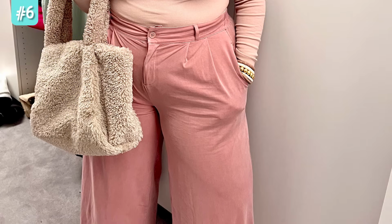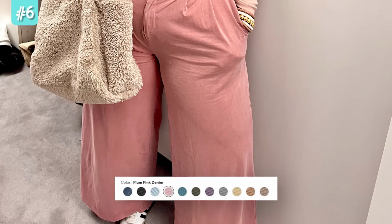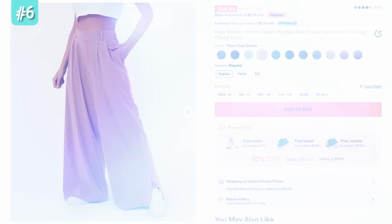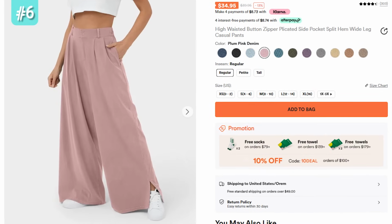It's funny how I am just very into these monochromatic looks. I always have been, but particularly in this video, I feel like these pink pants here. So I am in the shade plum pink denim. They're not denim, I'll explain. And these come in, it looks like, more than 10 colors. I'm wearing them in my true size extra large, and they're calling them just a high-waisted button zipper, split hem, wide leg casual pant.